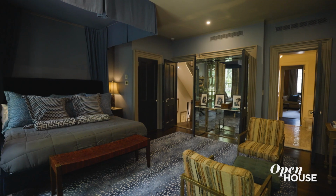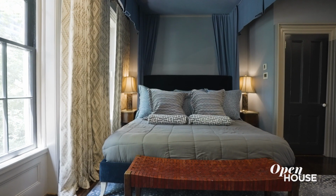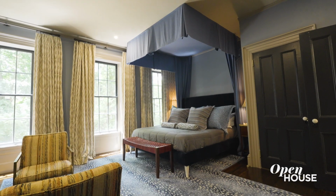In the primary bedroom, I wanted to take advantage of the views facing out towards the garden, so I positioned the bed in this lovely niche. Anyone who knows my work knows that I love to use bed hangings to create an intimate environment. Here I use this beautiful blue velvet. It has a great weight to it, and it actually deadens the noise in the room.